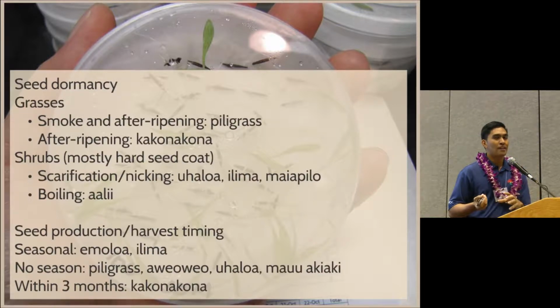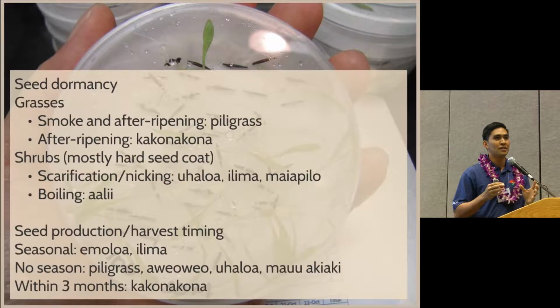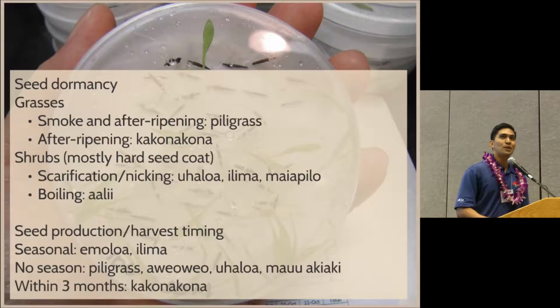The other grass species that we found that has seed dormancy is the Kakonakona. It requires an after-ripening period, so you have to store it in similar conditions as pili grass. We didn't find any smoke stimulation; based on the research of Dr. Scott Lukas, he didn't find any stimulation with liquid smoke, particularly the commercial-grade liquid smoke.